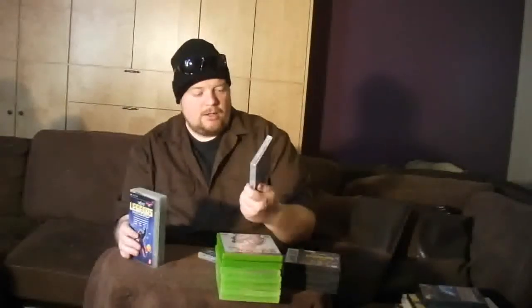And then for the PSP, I picked up 5 titles. Nothing really stellar, nothing really great, but they were all really cheap. And Harvey Birdman, Attorney at Law. I think these were all $5 a piece. At an electronics store I go to, they're starting to sell pre-owned games, and they're all $4.99.